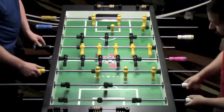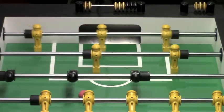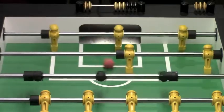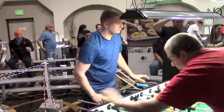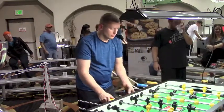And he's able to pick it up on his 3-rod. Kidd Rawlings for a first game win. And that one's going to stub back into the goal, and the opening game of this quarterfinal match, rather this round of 16 match, goes to Kidd Rawlings.